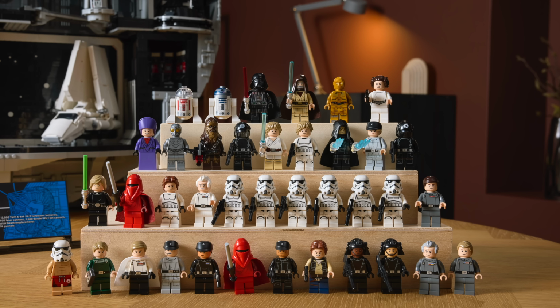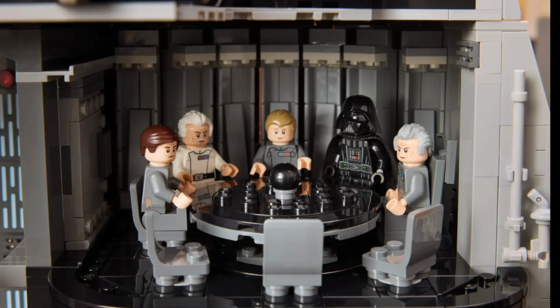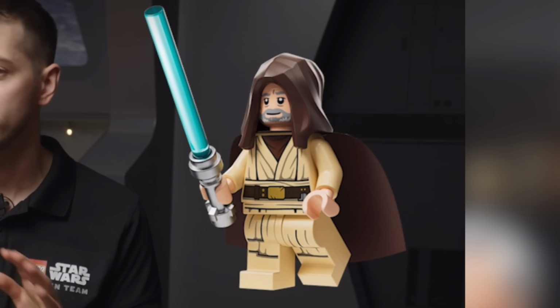As far as the good for minifigures go, we've got some new characters with the Imperial Dignitary, a couple of the Imperials that we see at the table, among some others, and then we've also got some updated returning ones, like the Farm Boy Luke is updated, new, looks pretty good, Obi-Wan slightly updated. So there's a lot to like, I think, about the minifigures, but I unfortunately think there's going to be a lot to dislike, so we'll get to that.